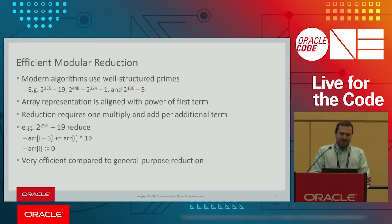In general purpose reduction, you have to do something much more complicated. Again, it's kind of like a divide and conquer sort of thing, which actually depends on the value.